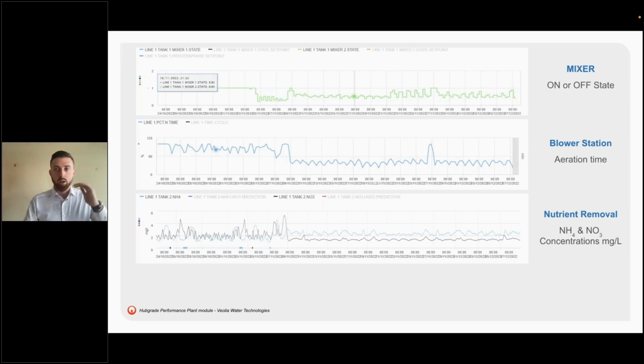Well, on the first line, you've got the on time of a mixer. So the mixer state, is it mixing or is it not mixing, and is it stopped? The second line is the blower station, expressed in terms of aeration time. So the percentage of time where the blower station is running to provide air to the biological tanks. And finally, we always keep an eye on compliance, so our ammonia and nitrate measurements.